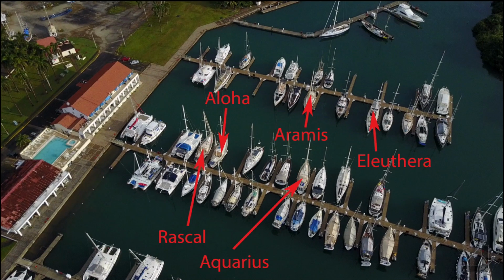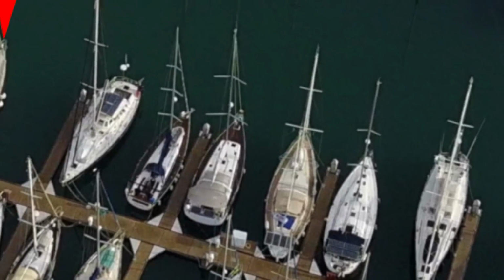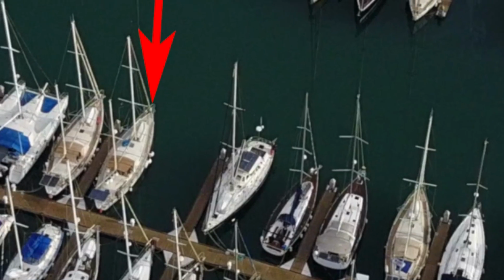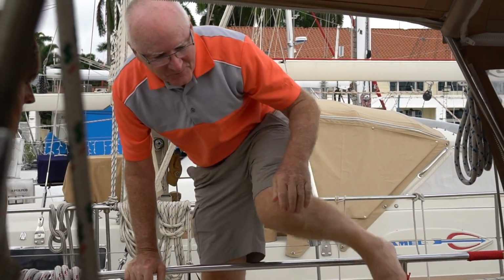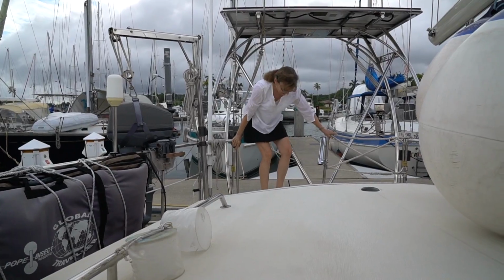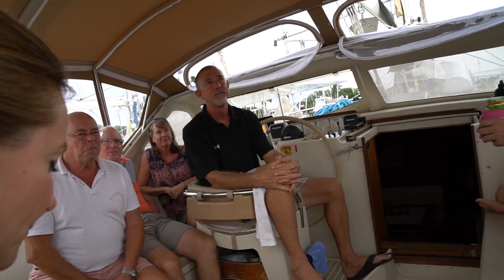At one point, there were 5 Amel Super Maramus, and 4 of them are involved in this video. This is us, and this is Aloha, which will be transiting Panama Canal at the same time with us. A day before Aloha and Aquarius were scheduled to transit the canal, we all got together on Aloha for a briefing.